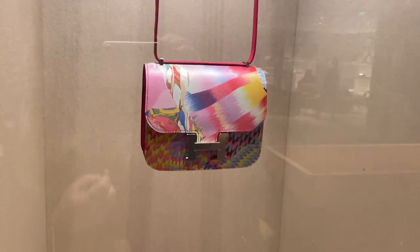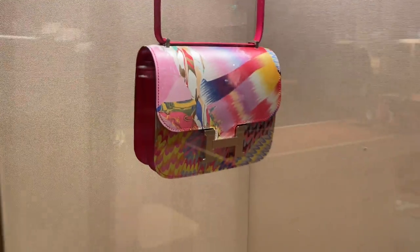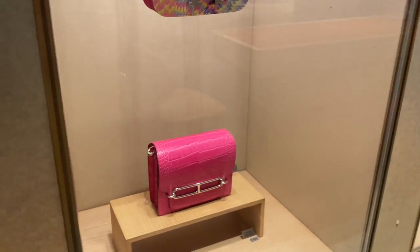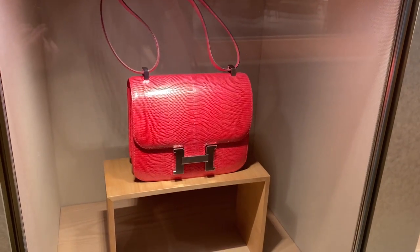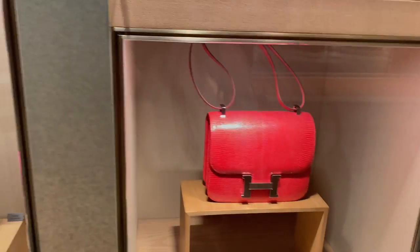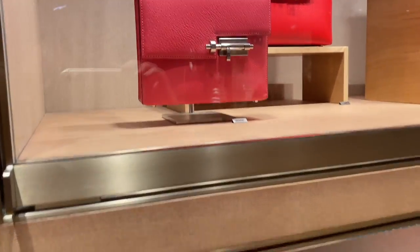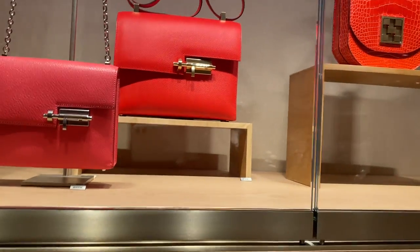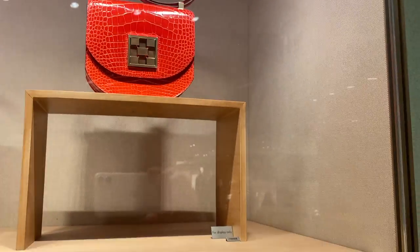I may have shown you guys this already, but now what is this? It doesn't look like it's leather. It looks like it's a fabric. Really pretty. I'm not really a fan of these pinks. For me, I love obviously the rose Sakura and the very pale pinks. This is lizard. This is the 24 size versus this one here is the 18. And then I'm pretty sure this is in chèvre, this one here. I do like these bags a lot with the chain. And which size do you like? They're both really nice. And then in croc over here.